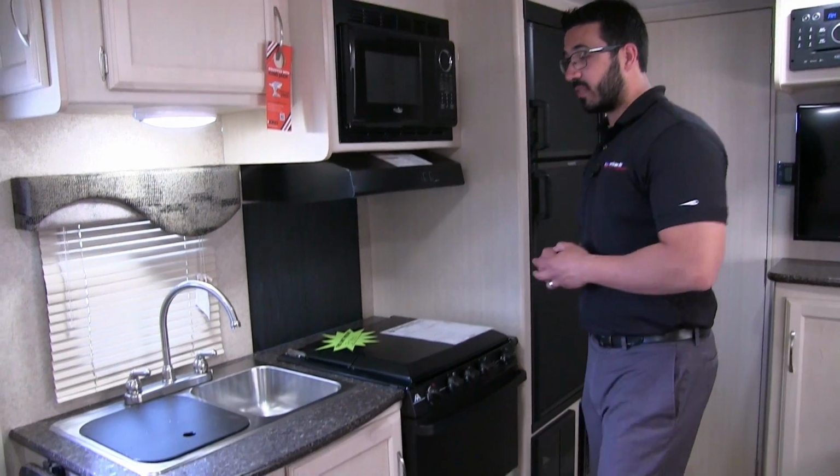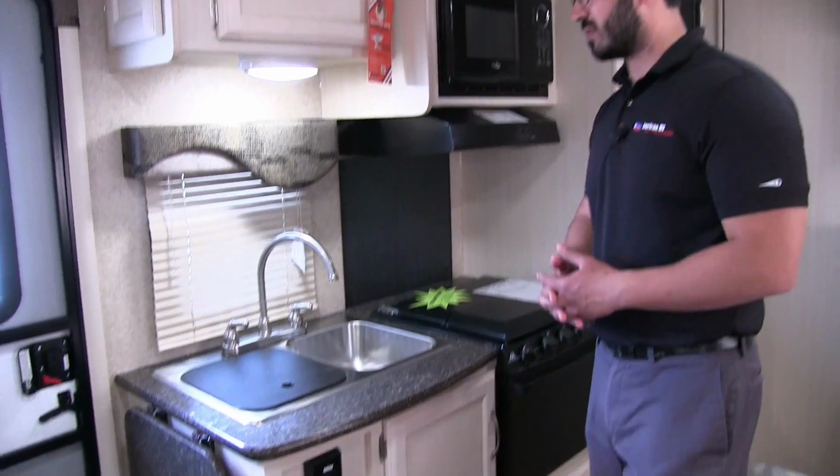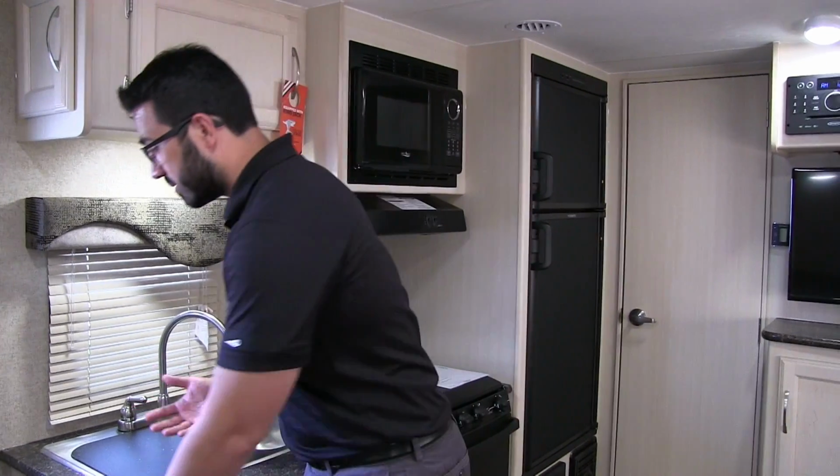Welcome to the inside of the 2018 Winnebago Micro Minnie 2106 FBS. This particular model has the graphite interior. Let's start off on the kitchen. So you'll see it's actually a pretty small countertop, all things being considered, but they did the best to maximize the countertop space, at least the usable space.